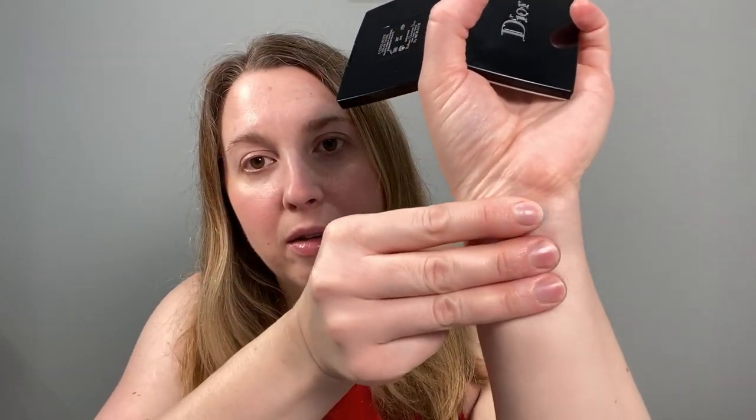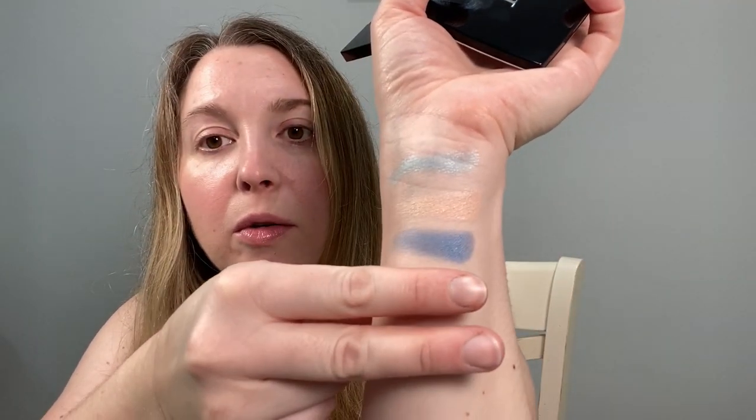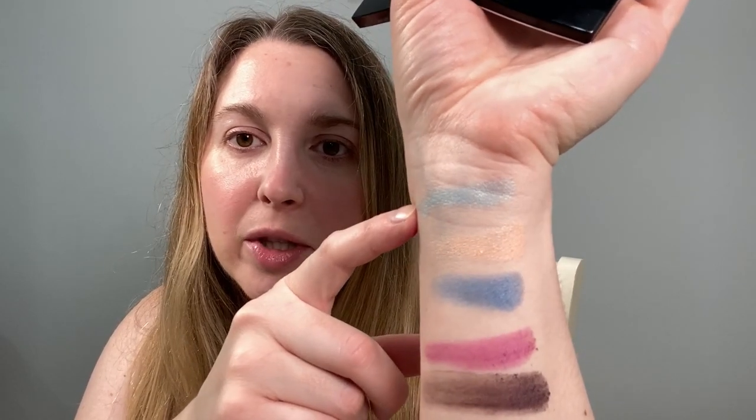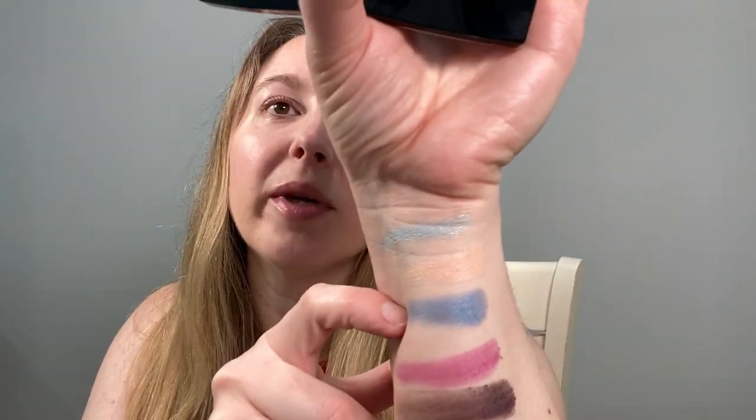All right, so here are the top three. Okay, and here are the bottom two. All right, I think all of the colors look very, very pretty. I have to say this light blue looks a little bit lighter than what I was thinking it would look like. And this one actually is a little bit lighter as well. But I am eager to see how these apply on the eyes. I've heard mixed things about the Dior quints recently, with some of them having good payoff and others kind of blending away to nothing. So I'm curious about this particular palette.